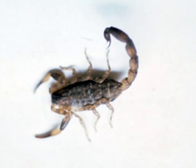48. And this is a scorpion that I caught over there. 49.